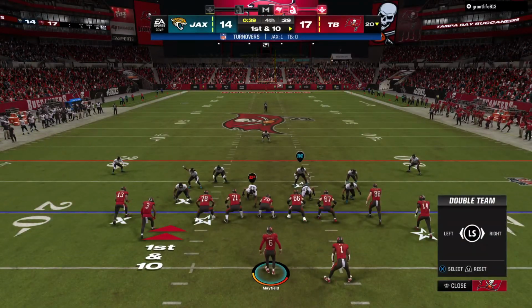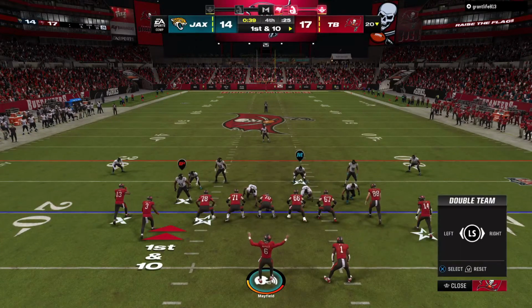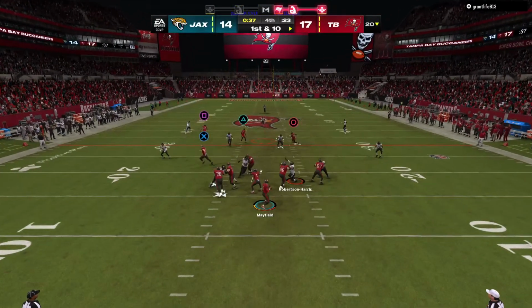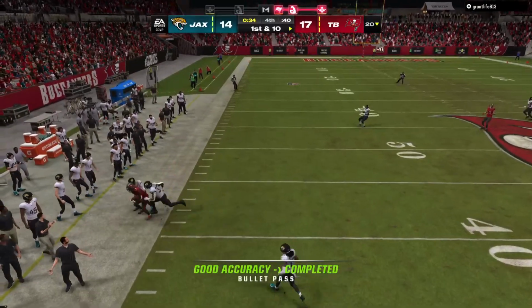The Tampa offense ready to get their drive started. And 3 timeouts remaining here defensively, but really not much reason to use them at this point as this one is all but over. If they use the timeouts here, it's strictly for show.